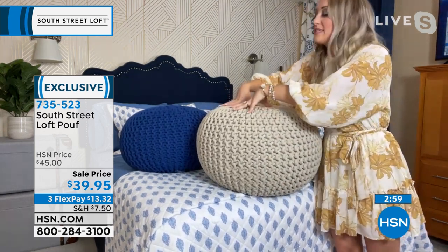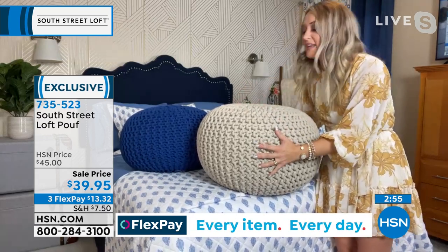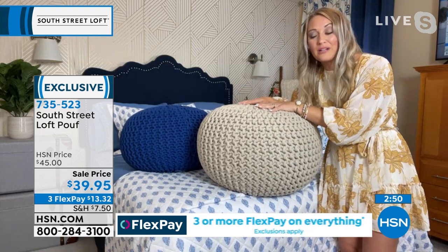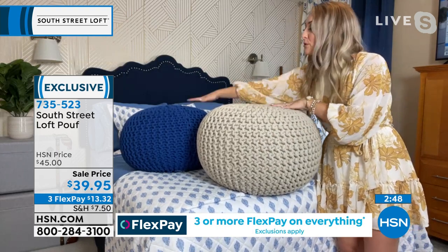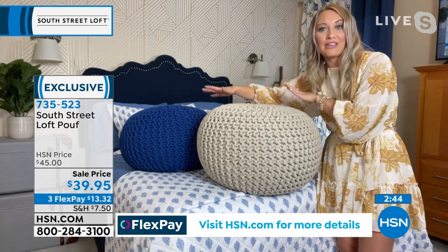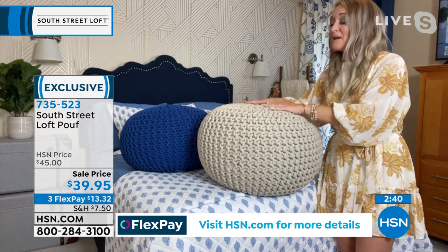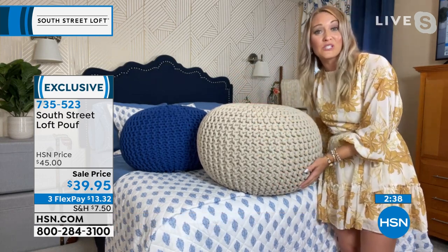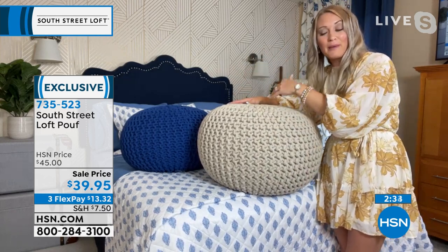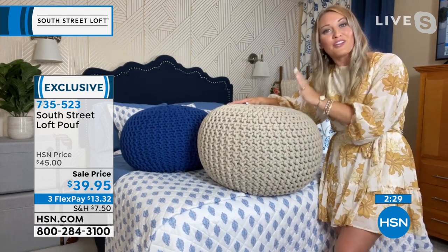You can press on these, and they don't squish down. You know what I mean? They hold their shape, which is really nice. So you can sit right on it next to your coffee table and play board games. You can use it as an ottoman. You could put two of them together in your living room, put a tray in the center of them, and create your own comfy, casual coffee table. It's so nice to have next to your bed as well. Maybe your pets need a little assistance getting on top of your bed. They can pop on this and jump onto the bed from here. So it's a very versatile piece.